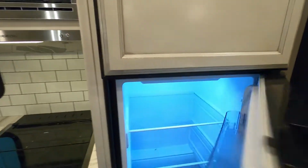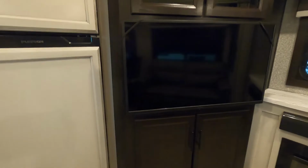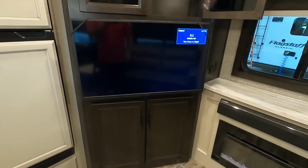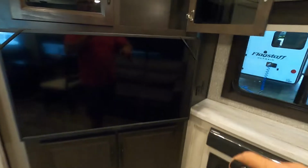If you're in a fridge, controls are in there. TV, and find the remotes for that. And remotes up here in your cupboard. So when you get to your destination, make sure that you go into menu and go to auto channel scan, and that will run you through a channel scan for your local channels.